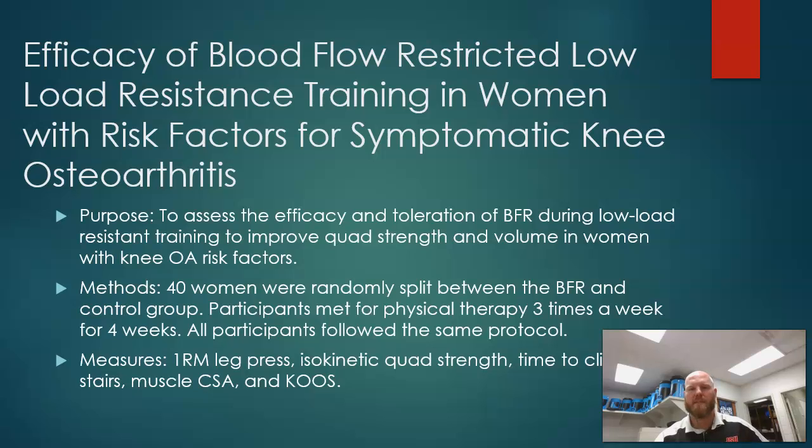40 women were randomly split between the BFR and control groups. Participants met for physical therapy 3 times a week for 4 weeks, and all participants followed the same protocol with the exception of BFR. Measures include 1 rep max leg press, isokinetic quad strength, time to climb 8 stairs, muscle CSA, and the Koos score.